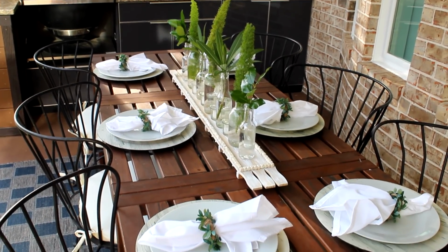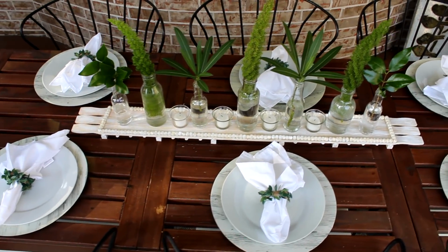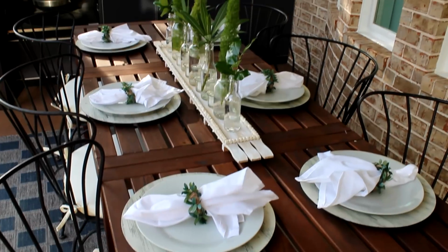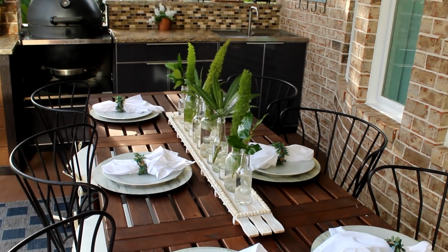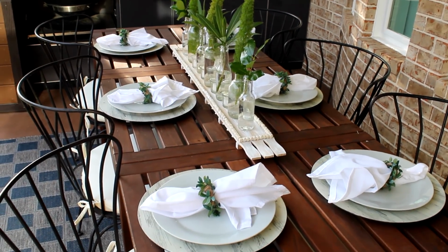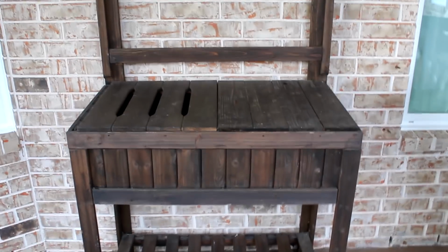In the center is the centerpiece made with the paint sticks and Dollar Tree beads. And then the napkins are actually from Walmart. They were 2 for $1.99. And then the napkin rings are what were made in the DIY using Dollar Tree twine and Dollar Tree shower curtain rings.